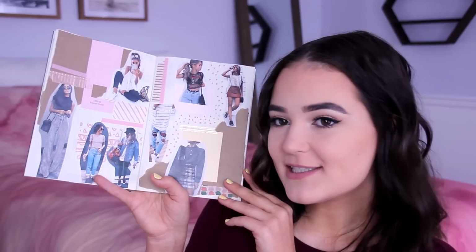This was a fashion page, just some fashion inspiration. I got a little pink going on. This was a yellow page and I put a quote in the middle, you know, just a little inspiration page. A blue page. There's literally no point to this journal except for the fact that it's fun to do.